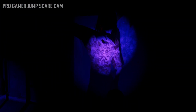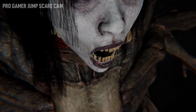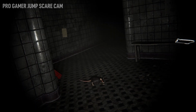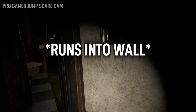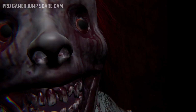Oh, fuck! Oh, it got me! Oh, I can't move! I can't move! Hey, there's a rat right here. Somebody come get this rat. She's coming. Oh crap, she's gonna come kill me. Please rat, please rat. She got me. Oh, I hear her. She's right here. Where's the medkit? Oh, right there. Keep running. Let's go. Oh, I'm sorry. Wow, that is a lot of jump scares.